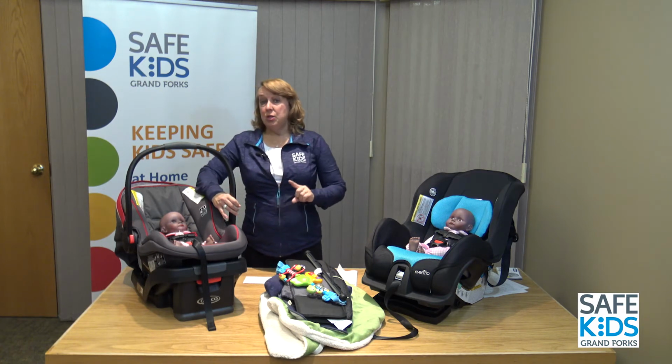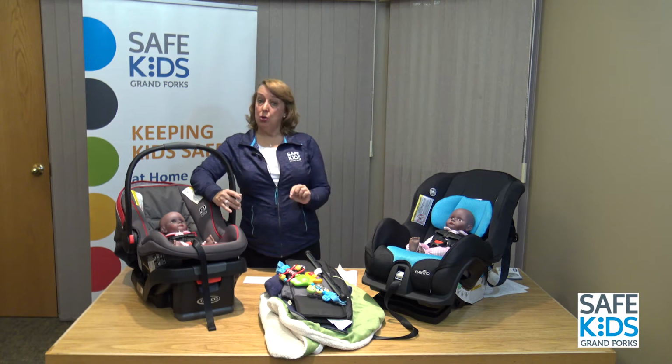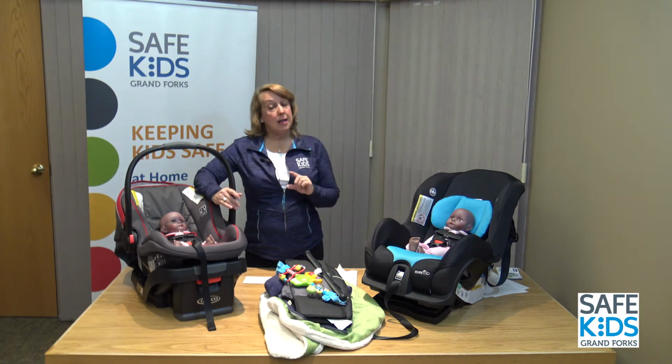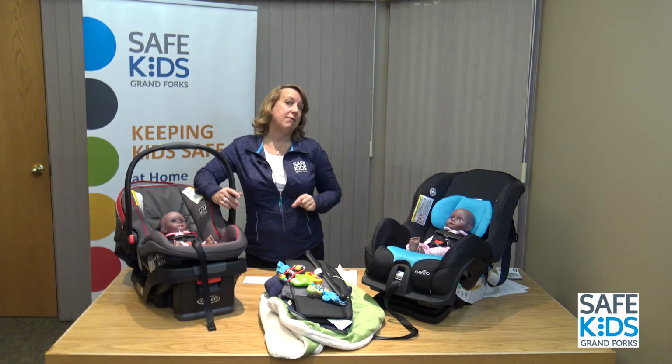When you get ready to purchase a car seat, you always want to get a seat that is either new, or if you get a secondhand seat from a friend or a relative, that you know the crash history. If a car seat has been in a crash, it's important that you follow the manufacturer's recommendations for replacing that seat. If you buy a seat at a garage sale or a thrift store, you don't know what that crash history is, and it can be very, very dangerous to use that seat.